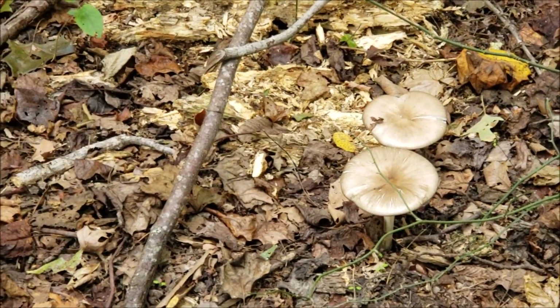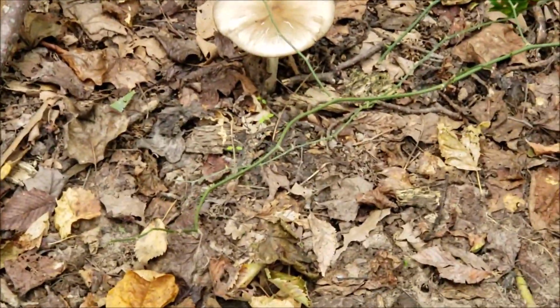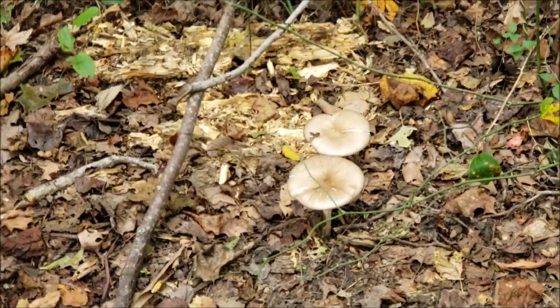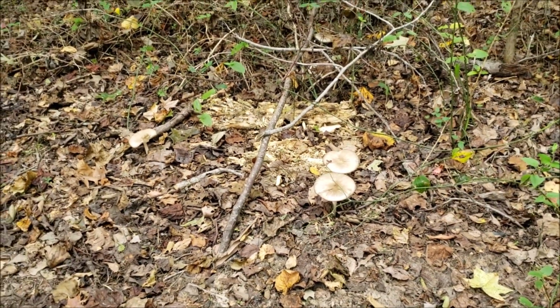Okay, so we got a little nature along the way. Those are like, what, 4 or 5 inches across? Good job, everybody. This is a 930 crew, by the way.